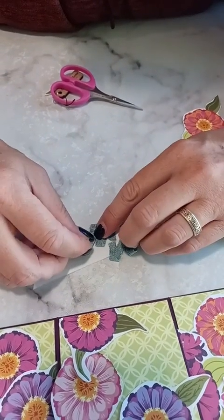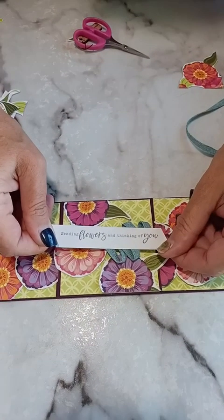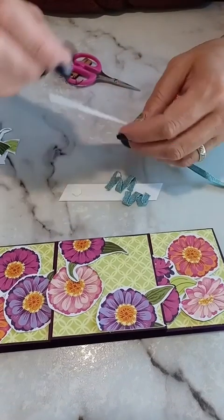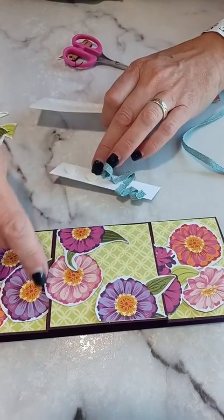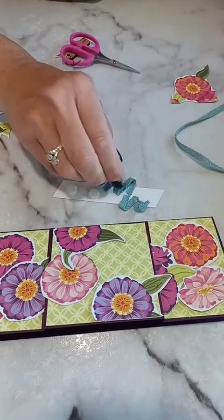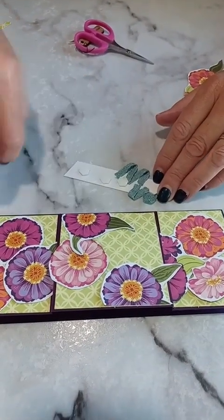Okay. Now the glue will hold it. Now let's see, how does that look? That looks actually pretty cool. I'm going to add my dimensionals to give some height. Now remember, if your sentiment goes across, make sure that you don't glue right up to the very edge. Otherwise you will glue your card shut and that won't be very good. Okay. Got enough dimensionals. I don't think it's going anywhere.